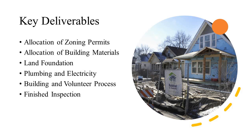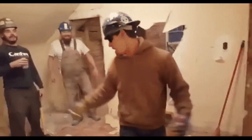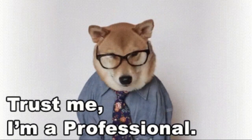But up next is the fun part, the building and volunteer process. This is what Habitat is. This is what Habitat's about. This is the actual building process of the houses, getting the volunteers together, showing them what our company is and what our mission is, and just have a good time with it, but also have a safe time. We're doing real construction here, and some of these volunteers sometimes throw caution to the wind, and we're a professional organization. Let's keep it that way.